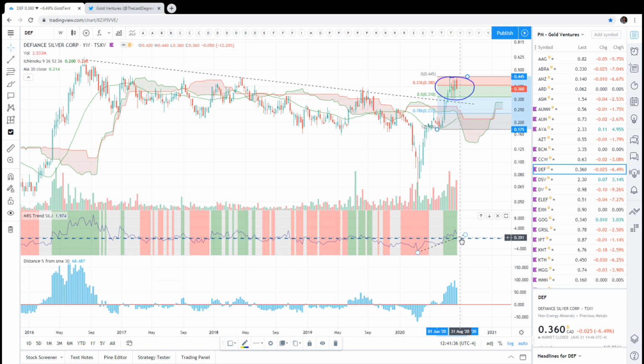But maybe you could wait for this to bounce back up. This thing still looks like a nice multi-year base that just exploded and is consolidating above. I like that a lot, because now that is a wall. So this previous resistance has now turned into support. So you have two choices.